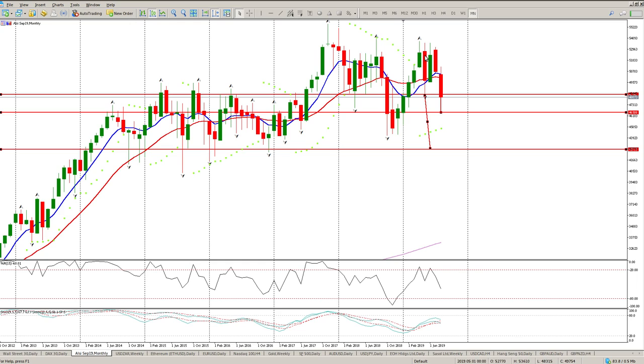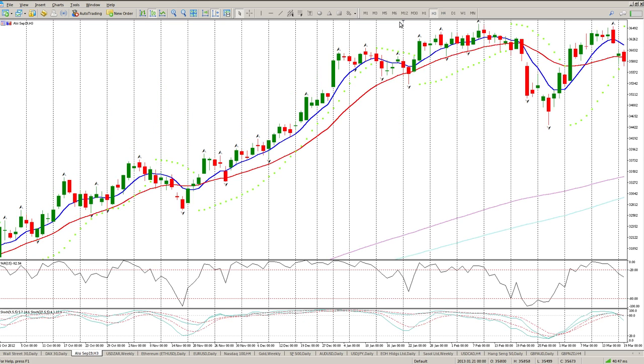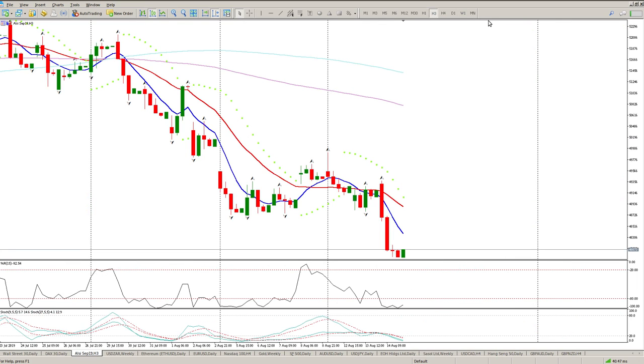Looking at the monthly, you can see that this is not a pretty picture. This is definitely looking like quite a big top, and I think the other thing to worry about is that a break below this level here, 44,051, could potentially bring an even bigger double top into play. But anyway, that's long term, not what we want to focus on just yet. What we do want to focus on is this scenario here, not that one.